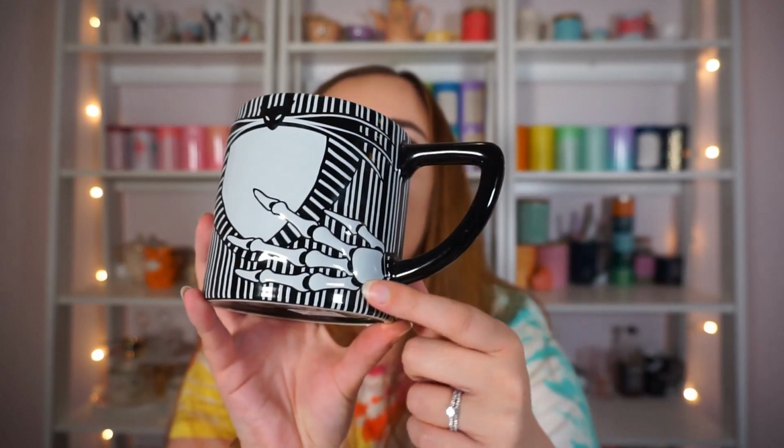I keep my stevia in this one for my coffees. But the front is his suit, and this is his arm with his little skeleton hand and his bat bow tie. And it's really big. I love the way it feels. And I think we got this on Main Street in the Emporium. And then on this side is his face, again with that raised detail. And then on the inside, it has skeleton heads all around for extra spookiness.